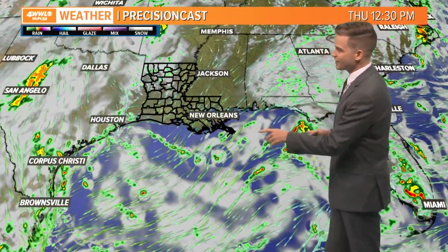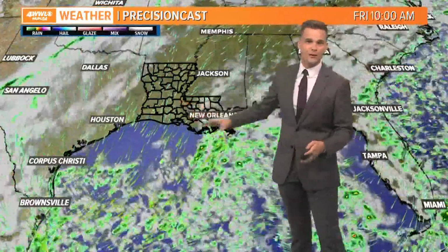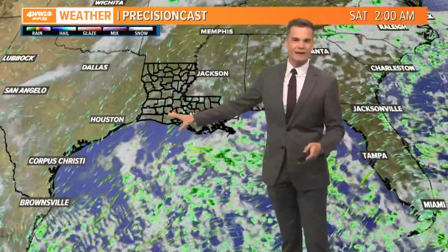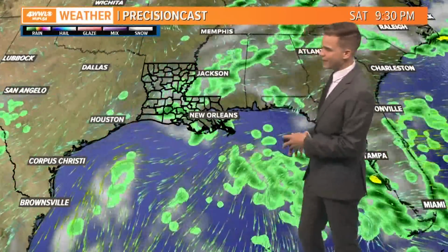Here's what it looks like on Precision Cast. You can see our first disturbance here. Going to be heading south of the Louisiana coast. It will bring some showers and storms across the region as we go throughout Friday into Saturday as well. Of course, all that deep tropical moisture moving with it. Then it heads towards the south. You can see they're trying to wrap up just a little bit as it heads away from Louisiana and Texas.